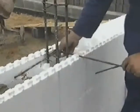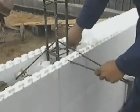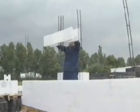Where the exterior wall will not later be connected to the inner wall, such as brick, install metal reinforcement outlets.